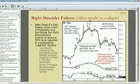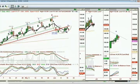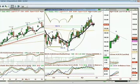So what I'm looking at is that if the TLT is going to fail, then I'm anticipating that it takes out 110.83. That's the TLT, 110.83. And that was the low of, let me see, yeah, the 10th of June. And if that occurs, that'll start to set off a very negative pattern in the TLT weekly chart.